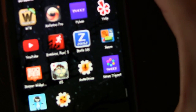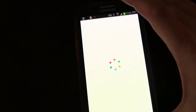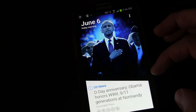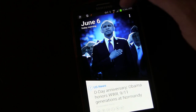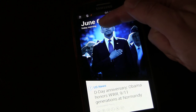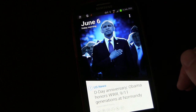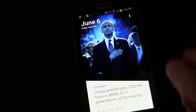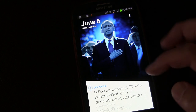On my phone, here is Yahoo News Digest right there. We're going to tap that and open this up. Once you install this on your phone, twice a day, at 8 in the morning and 8 in the evening, you'll get a little notification from the app saying your news is ready. As you can see, this is my Friday morning news. I got a little notification this morning at 8 a.m. saying my news is ready. You can tap that to open it up. I'll get another one at 8 p.m. and it'll be different stories.